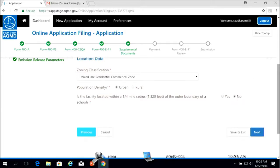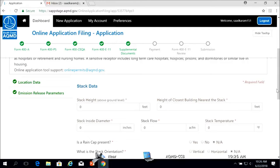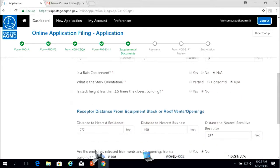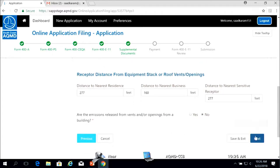So if you select no, that goes away, next, and that will take us to the second part, the emission release parameters. Stack information, as well as receptor distances, those were calculated based on what we were talking about, as far as residents and businesses and what we call sensitive receptors. So this is automatically activated. And then once this is done, you go next. That's your PS form done.